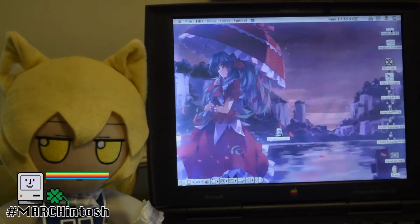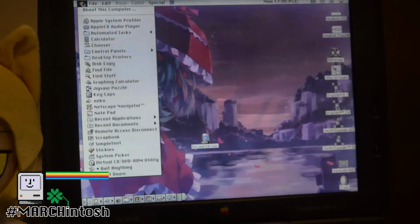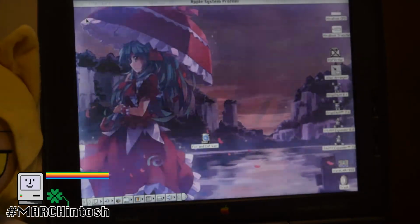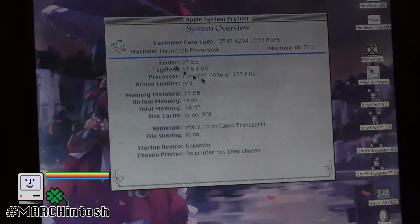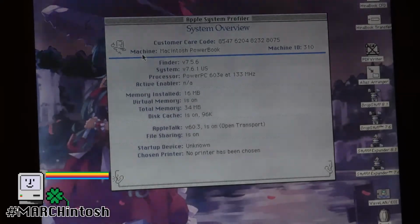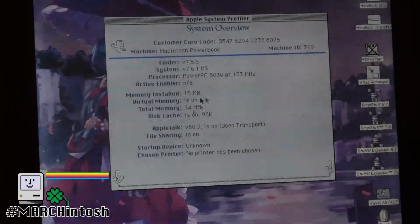So yeah. This is basically complete. I was gonna demonstrate the Macintosh Garden IRC bridge again, just because it's a different operating system, but it is giving me an error. But so yeah, let's pull up the system profiler. So, yeah, this is a PowerBook 1400, which is identified by the model ID of 310. It's running 7.6.1, PowerPC 603e, 16 megabytes of physical memory, and yeah.